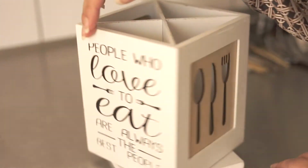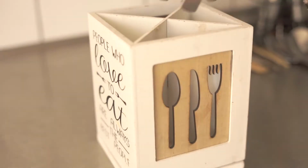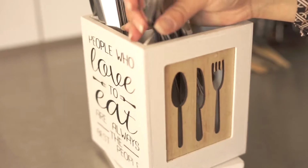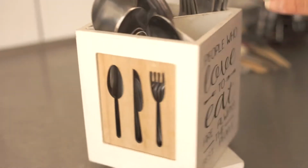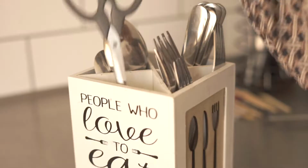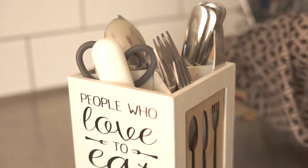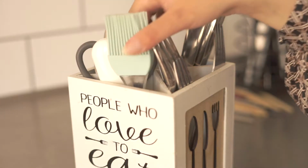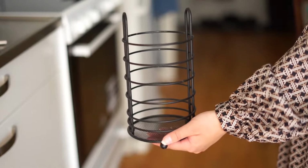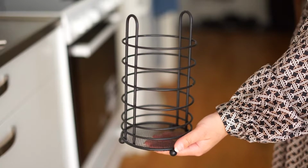I have this cutlery stand that is divided into 4 sections. I use it for my forks, my knives, and my spoons. I use the last section for random objects like this small scissor, a potato peeler, a silicone pastry brush, and my metal straws.